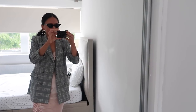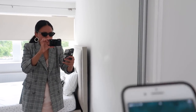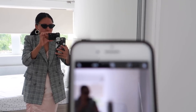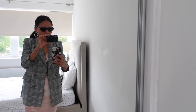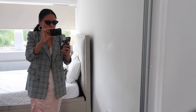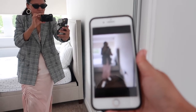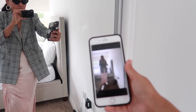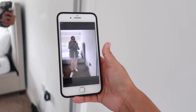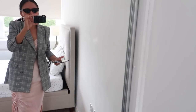Next, what I normally do is take my phone and take a picture of the whole outfit, so I don't forget. When I'm on holiday, I just look at the picture. See, that's the exact picture. Oh, I don't think this is in focus. But basically I know exactly what I need to wear with this dress. It just makes my life easier.